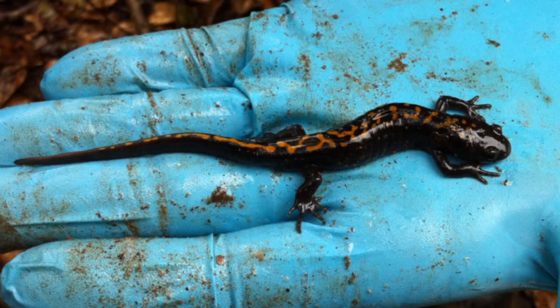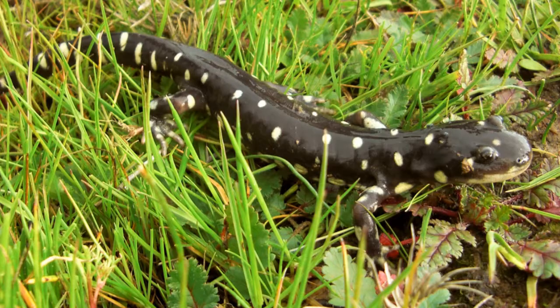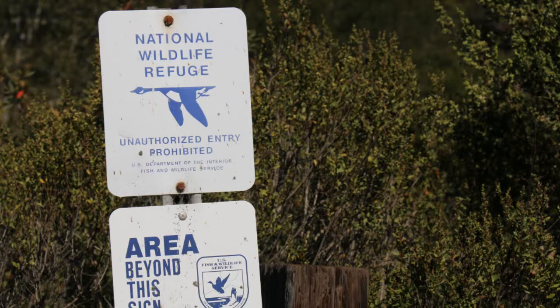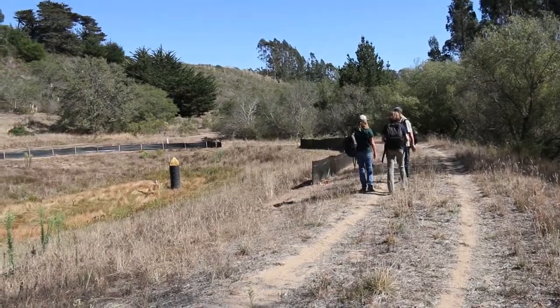The federally endangered Santa Cruz long-toed salamander and 2 other threatened amphibians, the California red-legged frog and the California tiger salamander, are all known to occur within Ellicott Slough National Wildlife Refuge, a coastal wildlife preserve located between Monterey and Santa Cruz counties. But in recent years, refuge ponds have remained dry during the breeding season.